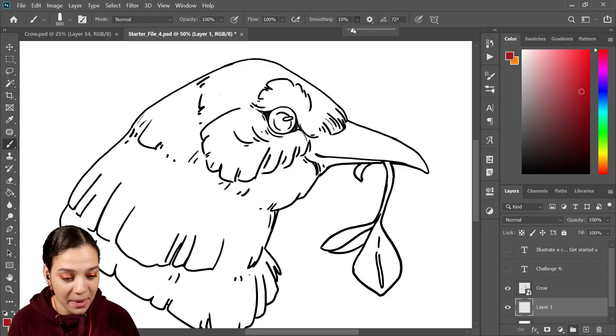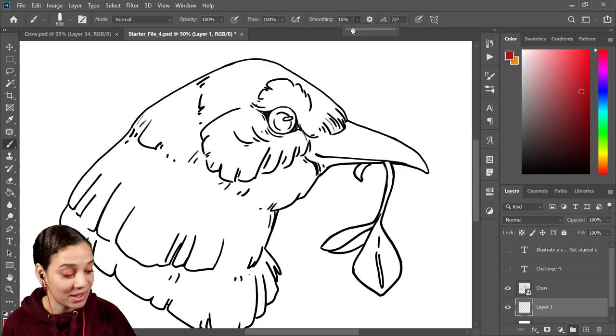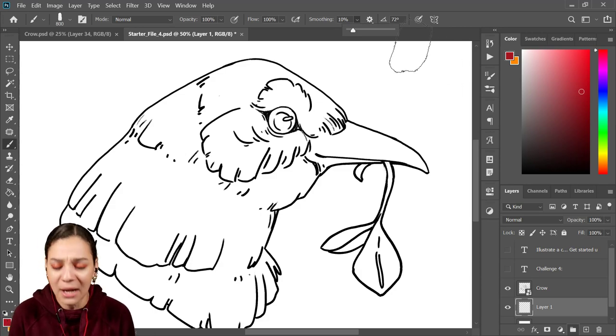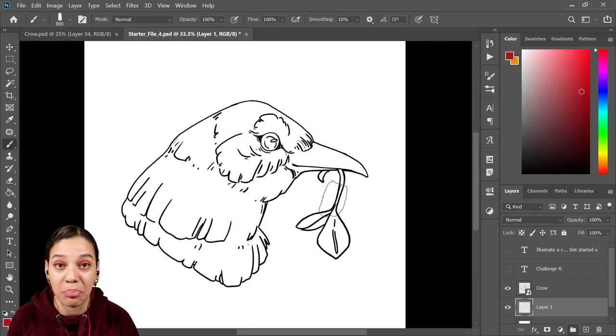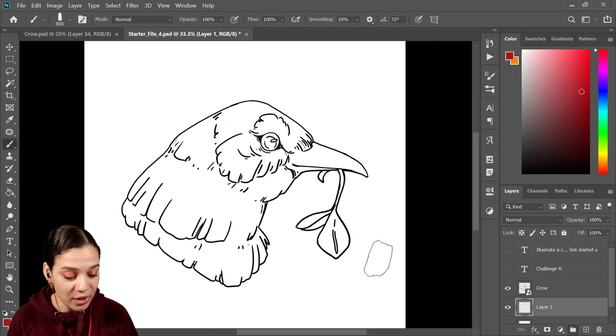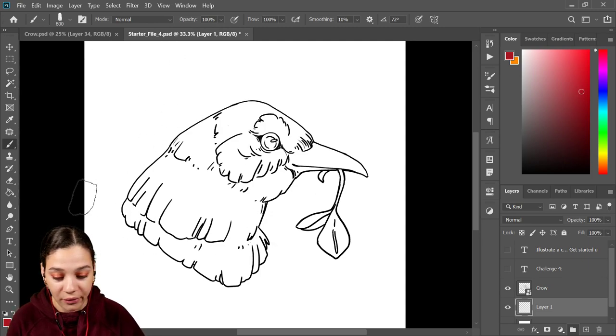So I'm gonna change this back down to about a 10, and I'm gonna switch back to my stylus for my challenge. And I'm going to show you guys how I colored this in. So first of all, what I want to do is put in a base color to this illustration. And this illustration, actually, I've made sure to close all of the lines.